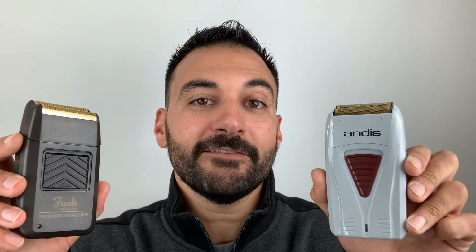So both this Andis ProFoil shaver and this Wahl Finale are designed for cutting hair that's 1/32 of an inch or shorter. So let's go in there right now and take it down to that stubble finish. To get this stubble finish, I went in there with the Philips Norelco Series 5100. I set it to 0.8 millimeters, and this is about 2 to 3 days stubble that you're probably seeing right now. Now that we got the stubble finish that we're looking for, I'm going to jump in here and use the Andis ProFoil shaver on my left and compare it to this Wahl Finale on my right. We're going to see how well they work, and I'll let you know after the shave.